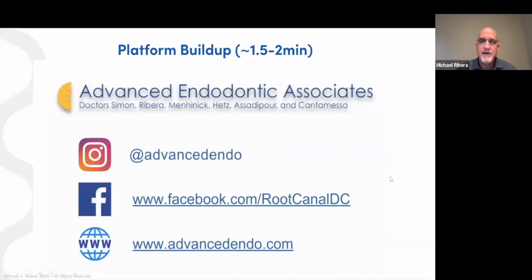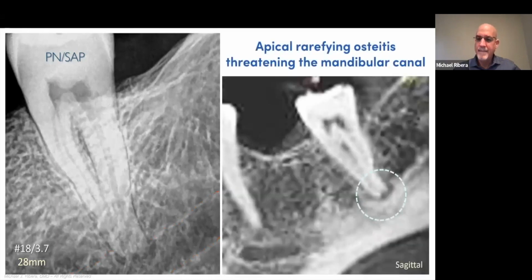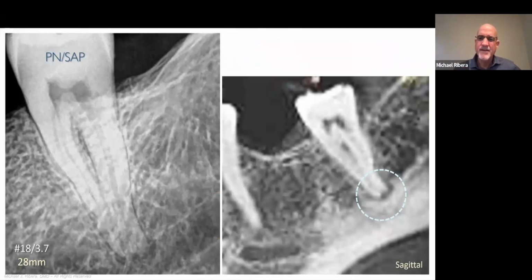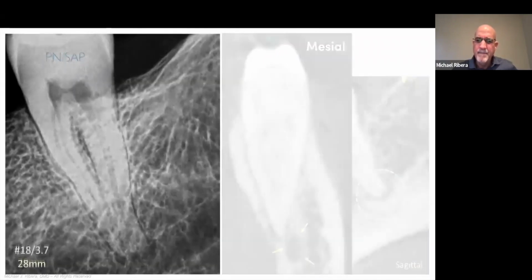So let me show you a few cases. This is a 28 millimeter number 18 that I would have never, ever done in one visit prior to GentleWave. And it was done in one visit. We've got the canal right here, threatening. This patient comes in with discomfort, biting pressure, and also complaining of, well, doctor, my jaw itches constantly. We may say that was a bit of dysesthesia. That's your sagittal scan right there. Maybe because the area that's becoming inflamed periapically is encroaching upon the mandibular canal.